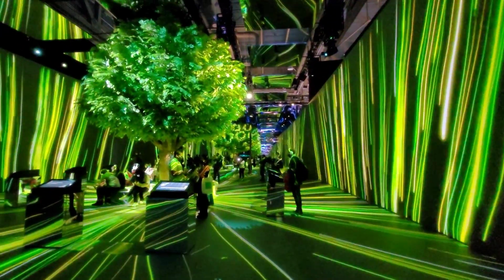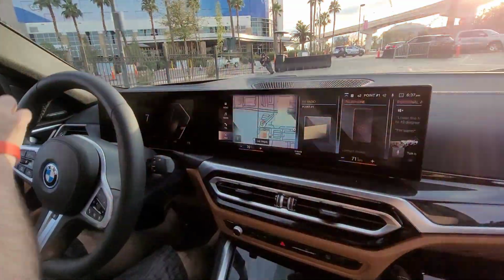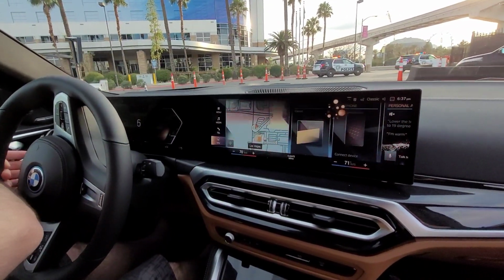Like, they're incorporating the floor too. You can see all of these projectors up here. That's cool. We are test driving the BMW i440.